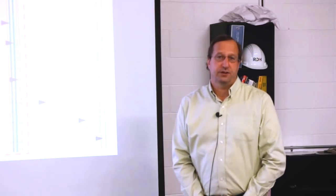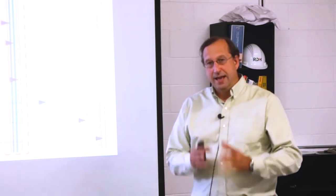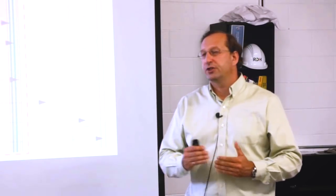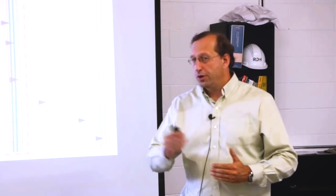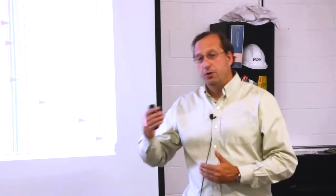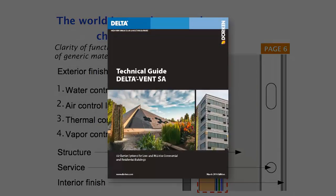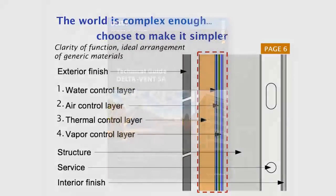So the core thrust of this seminar, therefore, is to say, let's clear up these uncertainties, make sure we all use the same language when communicating with our trades, with our inspectors, with our product suppliers, etc. This diagram here is actually from, it says page 6. And so when you see that orange page 6 listed there, what that means is from a guide I wrote, a technical guide for the selection and installation of Vent SA, a self-adhered vapor permeable membrane.